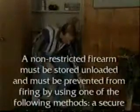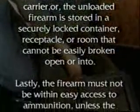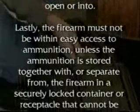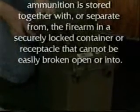A non-restricted firearm must be stored unloaded and must be prevented from firing by using one of the following methods: a secure locking device, or the removal of the bolt or bolt carrier; or the unloaded firearm is stored in a securely locked container, receptacle, or room that cannot be easily broken open or into. Lastly, the firearm must not be within easy access to ammunition, unless the ammunition is stored together with or separate from the firearm in a securely locked container or receptacle that cannot be easily broken open or into.